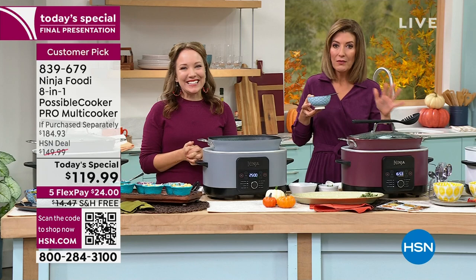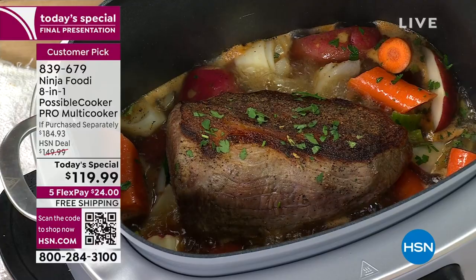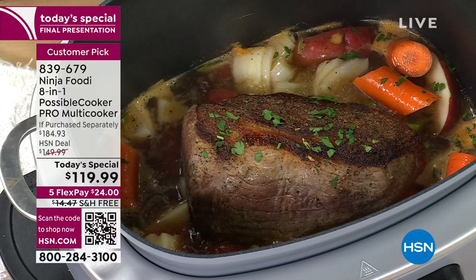Now, you could if you needed to, on the spot. You can sear, you can saute, you can make a quick bolognese if you want to. Use it as your cast iron skillet. But you could also get everything started in the morning and then come home and dinner's on the table.